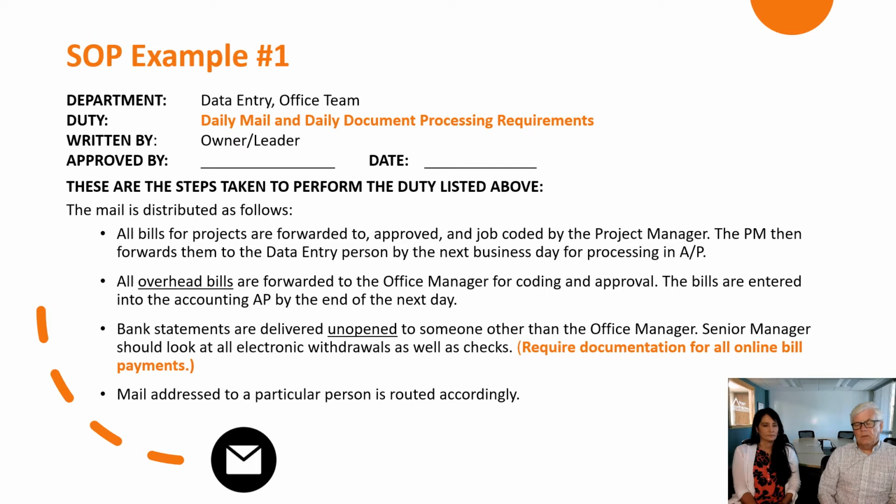Like bank statements. We're going to do a little slide here about internal control things, but the office manager shouldn't be looking at the bank statement until someone else does first. So little things like that. You could probably see how problems might arise if somebody's not getting the mail, it sits on somebody else's desk, and then all of a sudden things can kind of spiral out of control. So this just establishes what the routine is. It gives some structure to your business, so it's not so daunting if you can do it daily when the mail comes in. So, makes sense.